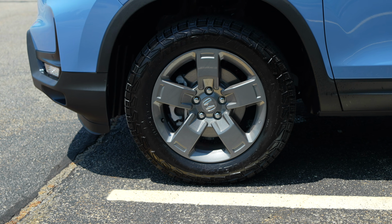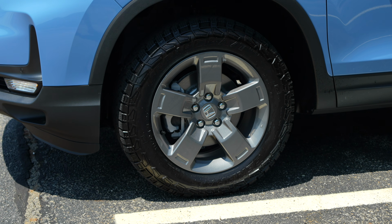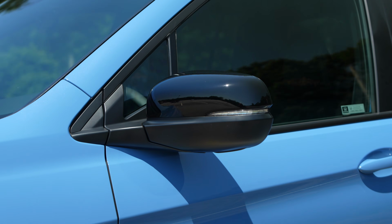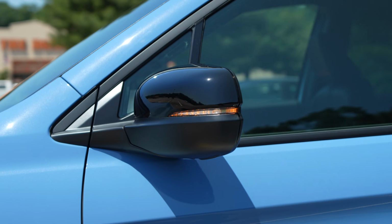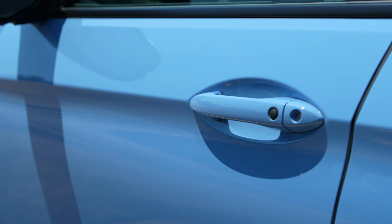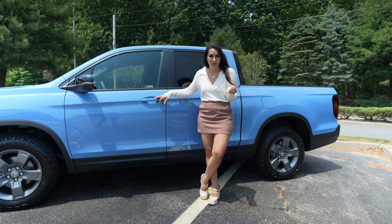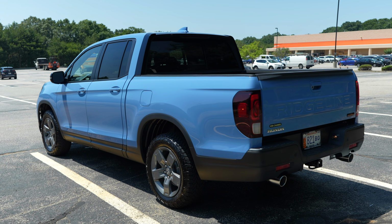Moving down along the side, you see those 18-inch alloy wheels and then those really chunky all-terrain tires. Your mirrors have the glossy black. They are power folding, love that. Turn signal indicators, heated. Your smart entry system has the auto walk-away function and your remote engine start. Moonroof on the top, more glossy black along the back side.